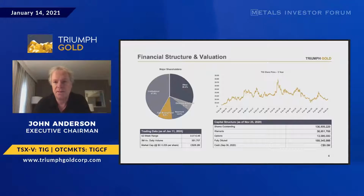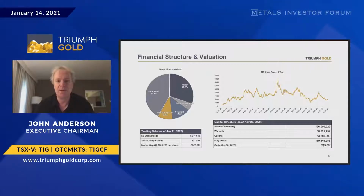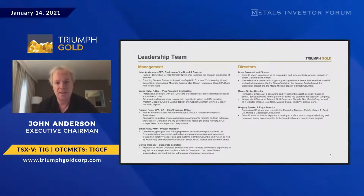You can see by our share price, we defied the bear market from 2017 onwards, and we were being rewarded very well, I think, for the exploration success we were having. And I think it's a little humbling right now, but we're coming out of kind of not a restart, but a rebranch as far as what we're doing.